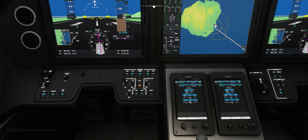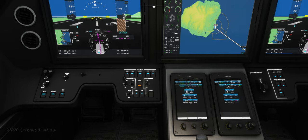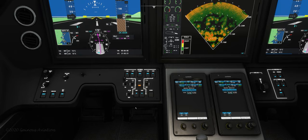That's the departure route that we're going to take out of Lihue. Now I'm just double checking the flight plan and all the different waypoints that we'll be flying. And I'm going to set up a few other things: speed bugs, and check out the weather radar. There's a lot of rain out there, a lot of clouds. We'll try to be above the clouds at the beginning, but we're going to have to descend through the clouds on our way down to Honolulu.